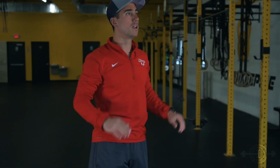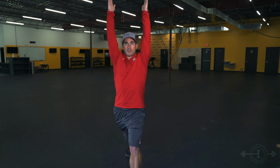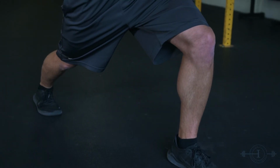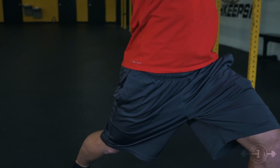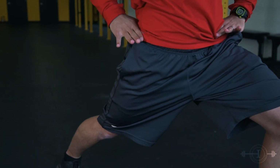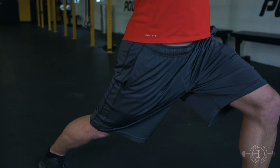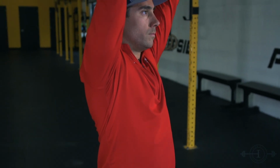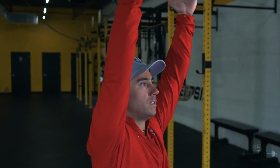And step back, switching feet, extending the fingertips, dropping into that lunge. Make sure that your back leg does not rotate, so I don't want my hips rotated back. I'm making sure those hips are rotated forward, they're even. And we're going through both sides twice here.